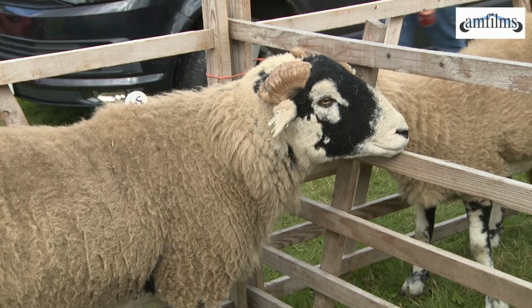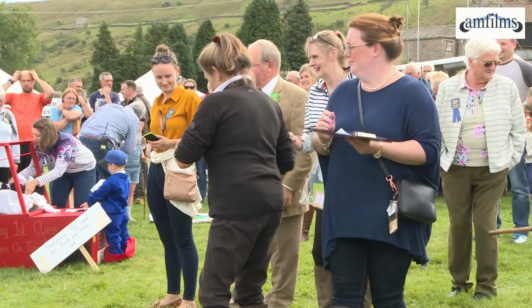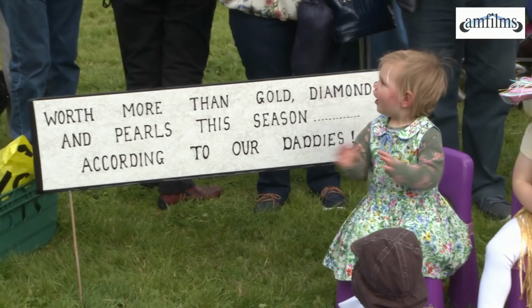So one last call for children who are in the fancy dress. Mums and their children have their chance to compete at the show. It's the fancy dress. Robert Clarkson, a farmer all his life from Swaledale, is one of the stewards helping the judges. The sentiment on this plaque, I am sure, is echoed in many families.